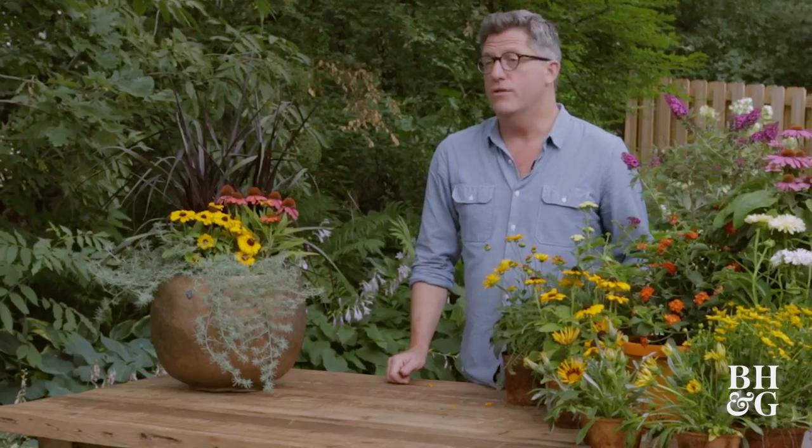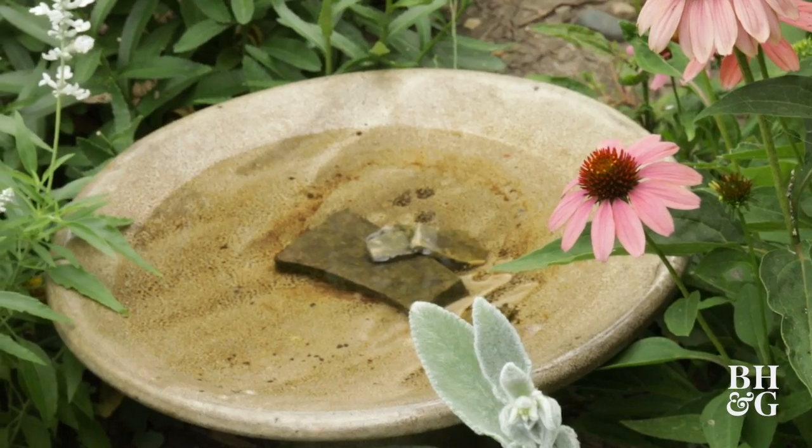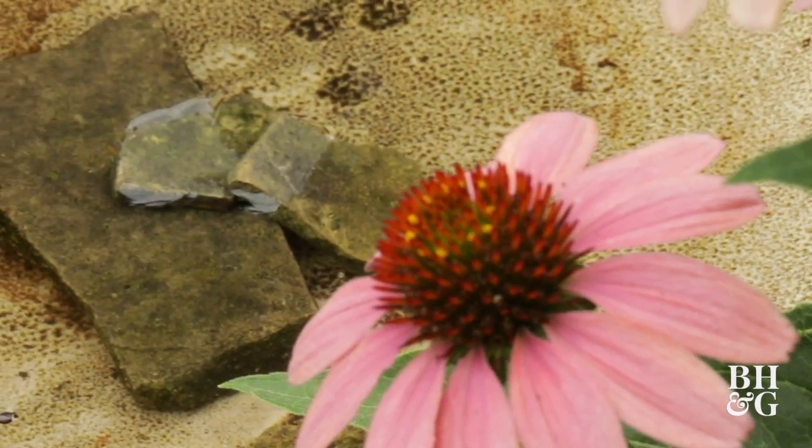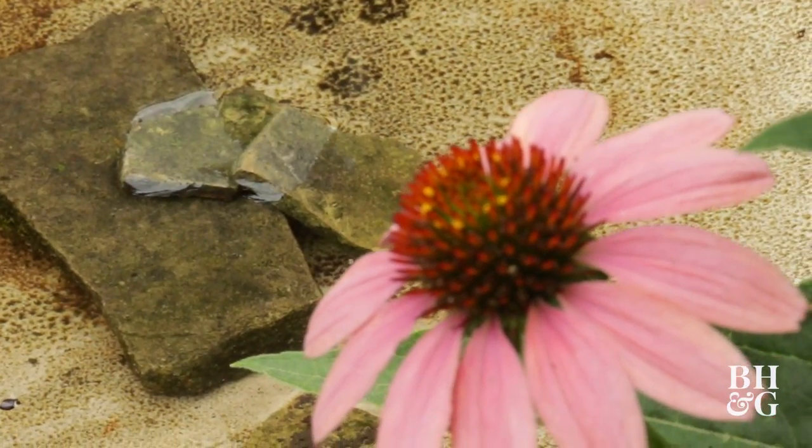Also, one thing that makes pollinators really happy in your garden is a water source. So we all know that bird baths work for birds, but if you put a small pebble or a stone in your bird bath, it gives a nice spot for insects to kind of come and take a little sip before they fly off, and that'll help the birds and the bees at the same time.